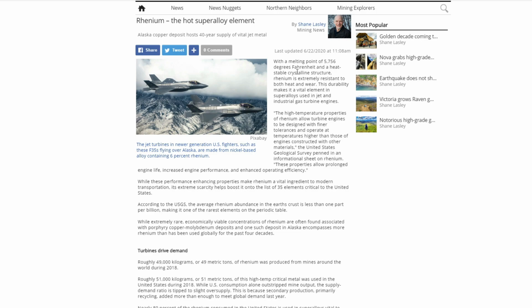Not only military, by the way, because it has a melting point of around 5,756 degrees Fahrenheit and a heat stable crystalline structure. So it's extremely resistant to both heat and wear. So you can also expect for SpaceX to jump on this a little.